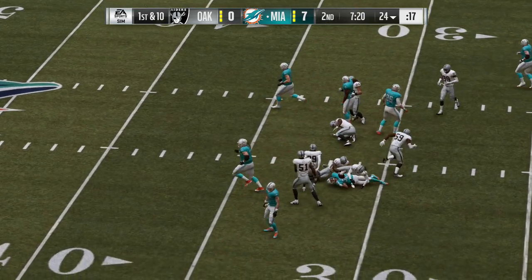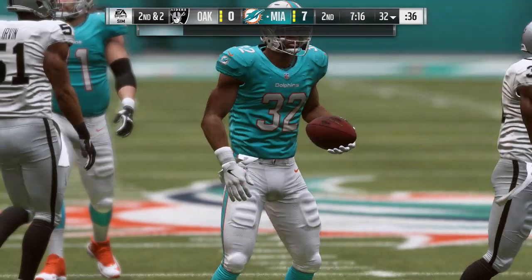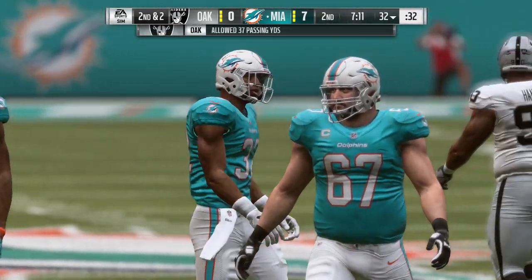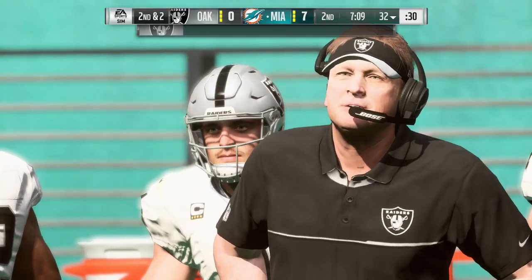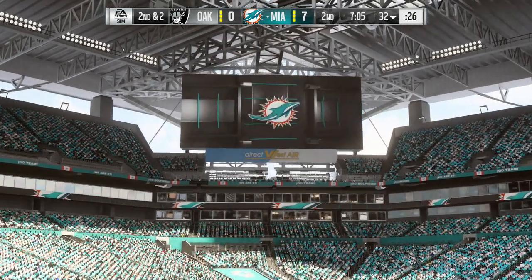Now Drake, and he'll work his way across the 30 to the 32. A good run there on 1st down, and it'll leave them with a 2nd and 2. First play of the drive, let's give credit all around. Excellent blocking, but the guy carrying the ball, he was the finisher. A really nice run.